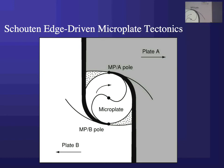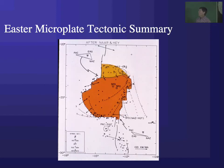Hans Schouten quantified that, and then Roger Searle drew a diagram of one possible evolution of the microplate. Part of it is correct, part of it is oversimplified. Here's sort of the ultimate we've reached in the microplate. Once again, Naar's PhD work. The microplate, a bunch of propagators, this pseudofault I should have showed you on Roger's glorious survey. It comes right into Easter Island. And this wedge of deformed lithosphere up here that we still don't fully understand, but some enterprising structural geologists will jump on this at some point and explain this. Very complicated area.